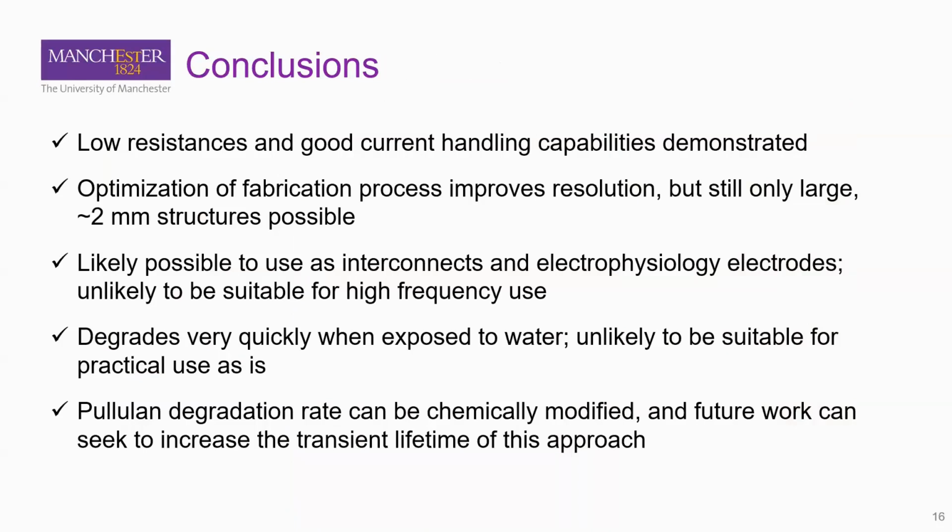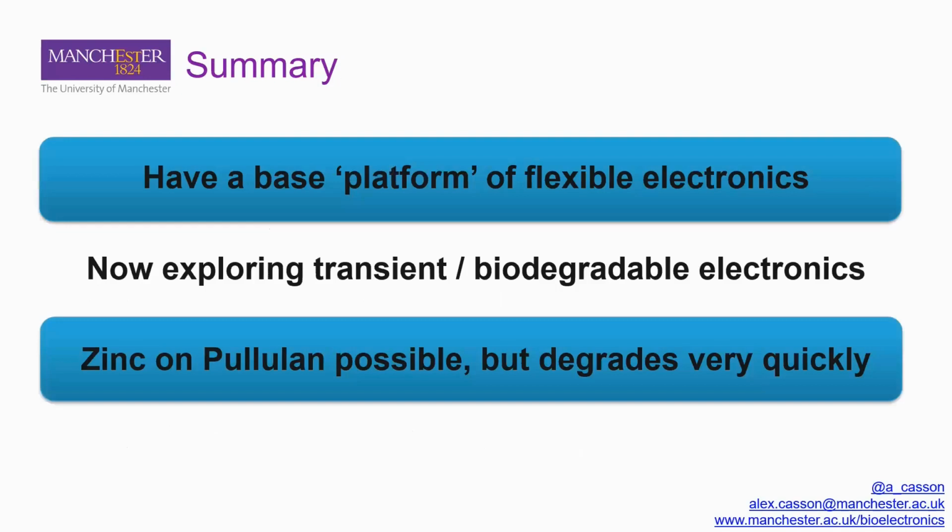The RF performance isn't in the paper. It was extremely poor, I think is the summary. And of course, we did the classic: it degrades too quickly. It's very easy to make transient electronics that are very transient. As soon as this gets wet, it starts to degrade, and that's going to really limit where you can practically use it. There are some chemical modifications you can do to the Pullulan substrate to try and change that, and that would be something to look at in the future. But this is one of a few different approaches that we're looking at towards taking our silver on plastic electronics and making them more biodegradable. Thank you.